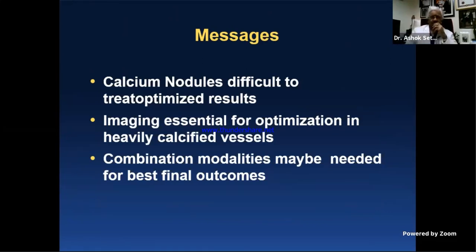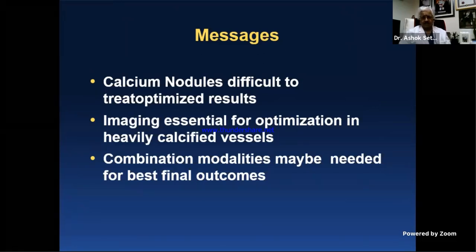There was a calcium nodule, by the way, which actually remained. So calcium nodules are difficult to treat. Imaging is essential for optimization. And for these worst sort of cases, we now, in the present era, do need combination modalities. It could be a combination of rotational atherectomy, followed by IVL, and followed by OPN, ultra-high pressure balloons, to give adequate lumens in these extremely calcified vessels that we keep seeing now in our daily practices. Thank you very much.